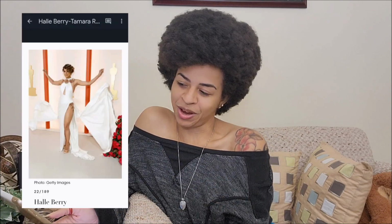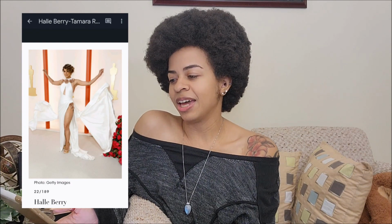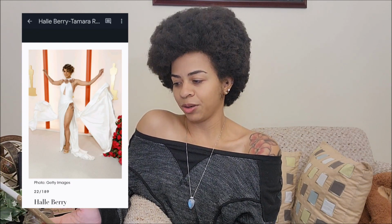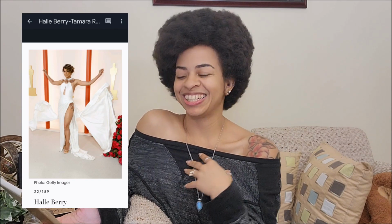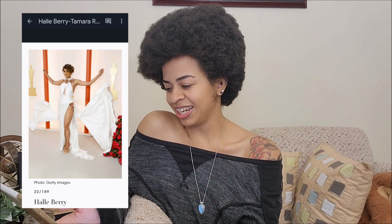And Halle Berry in Tamara Ralph and Jimmy Choo and Pomellato. She just looks like a Greek goddess. It's just so nice and refreshing. And I love the hair.